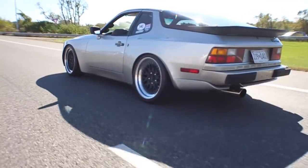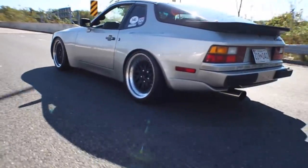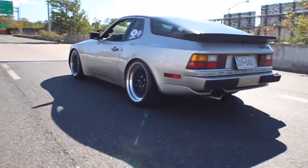Some of the bumps are a little harsh. Makes a little bit of noise. It's still pretty smooth though. I'm not like bouncing around or nothing. Yeah. These roads aren't the greatest, so the suspension seems like it's on point.